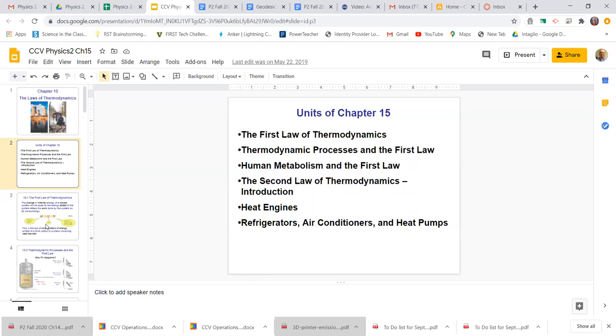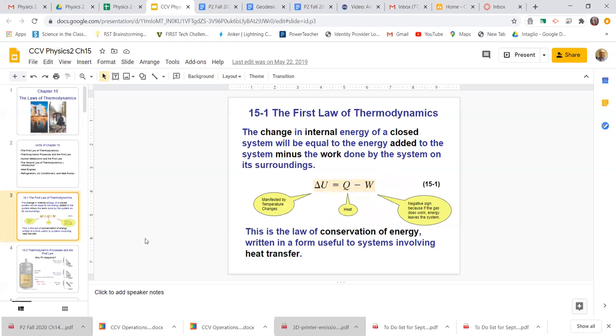So let's start off with the first law. It looks kind of innocent hanging out there, but don't underestimate it. It's complicated. And one of the reasons why it's complicated is because there are three variables there. And if all three are changing at the same time, that can make understanding it quite challenging. So let's just talk about the pieces.